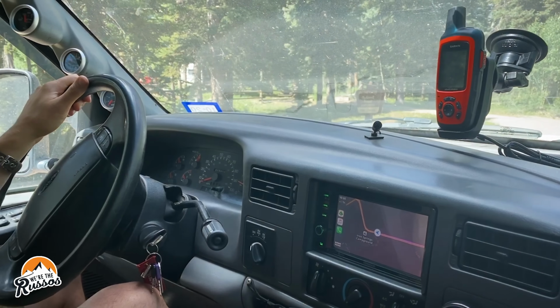I also added the Verizon cell coverage layer to our Gaia. So we can see if there's cell coverage. Yeah, we've been monitoring that. That's a cool thing with Gaia. You can add map layers, and Kate added the Verizon cell coverage layer.